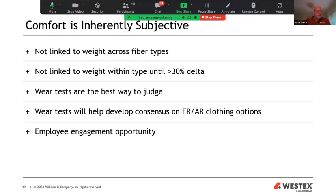They have to be a little heavier for durability purposes. So when you're talking about weight, if you're talking about different types of fabrics, it's really not a factor. But when you're talking cottons versus cottons, usually the lighter weight fabrics are going to be more comfortable, if you will. Again, comfort is subjective. The best way to determine comfort is to do a wear test.